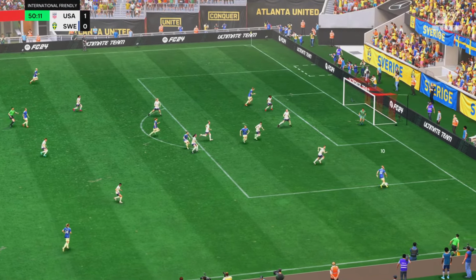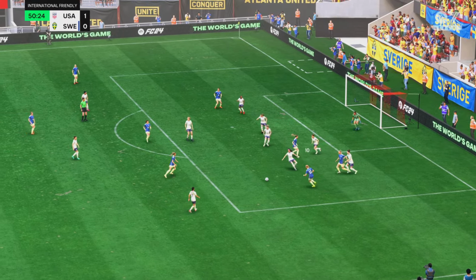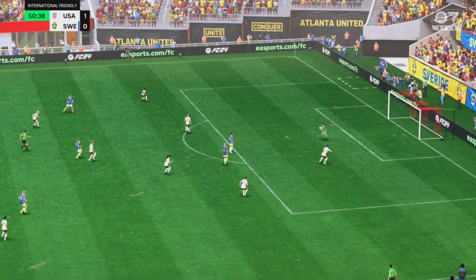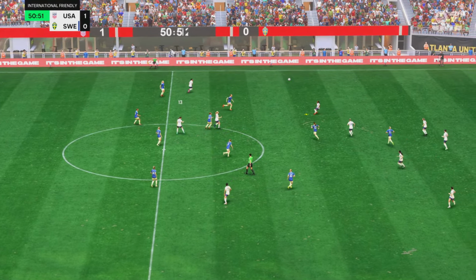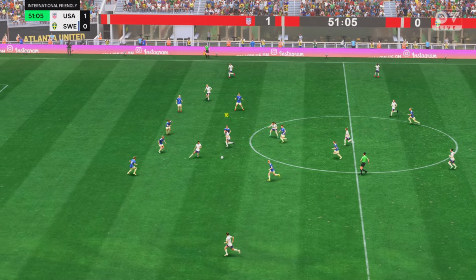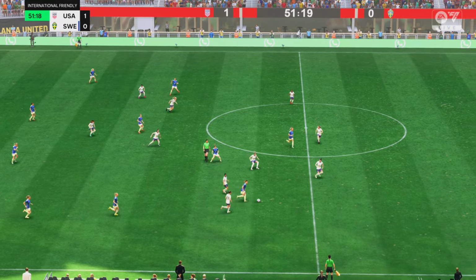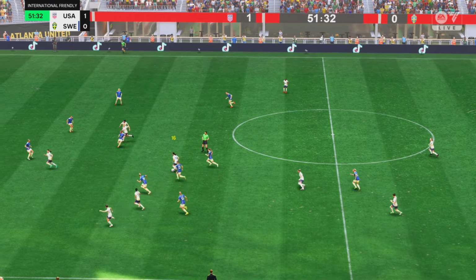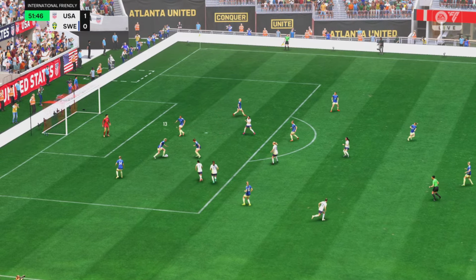Intelligent threaded pass here. Bjorn. And the shot. Every goalkeeper would expect to catch that one. Morgan. Well, had no intention of losing out. Swanson. Just cutting off the supply. Oh, great defending.